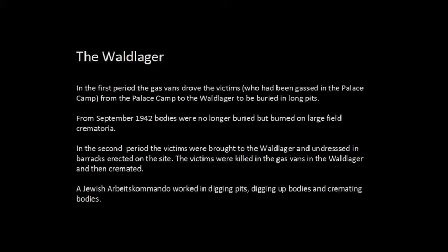The area where the victims are being brought, undressed and killed. Let's talk about the Waldlager. So in the first period of operation, from November, December 41 through March, April 43, the victims, as we've discussed, are forced into the back of the gas van in the basements of the palace. They are gassed there.